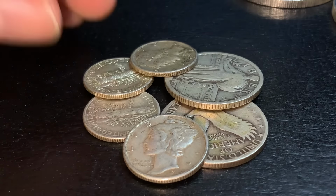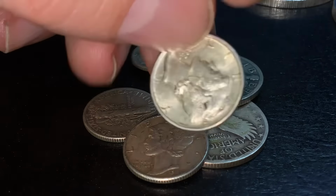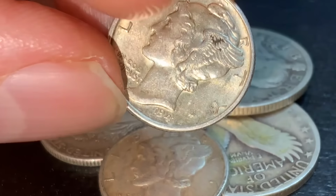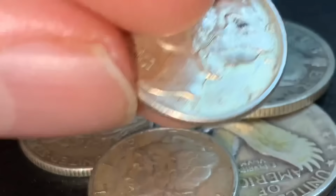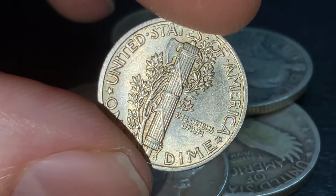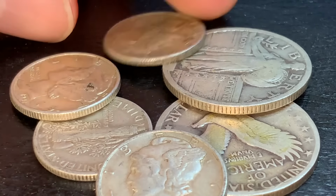And they let me cherry pick them as well, too. One of them is a very nice Winged Liberty dime that you see here. This one happens to be from 1943, right in the middle of World War II. So it's nice to be able to have that in the stack and be able to purchase it.